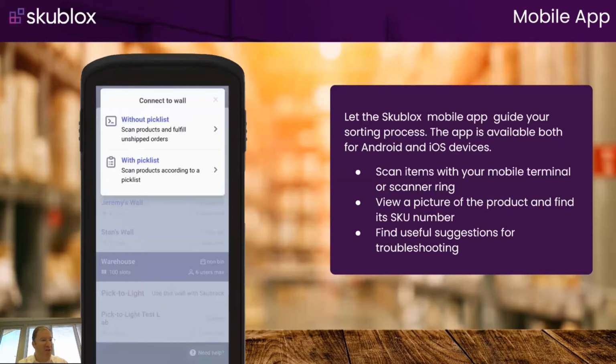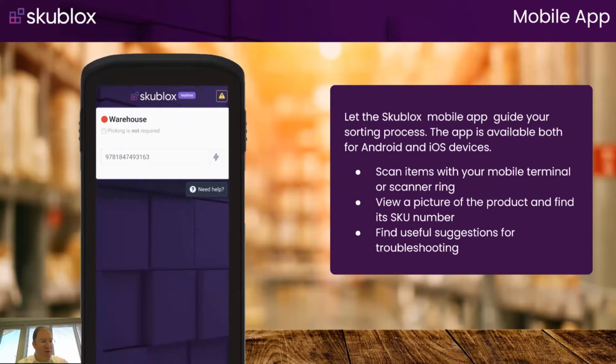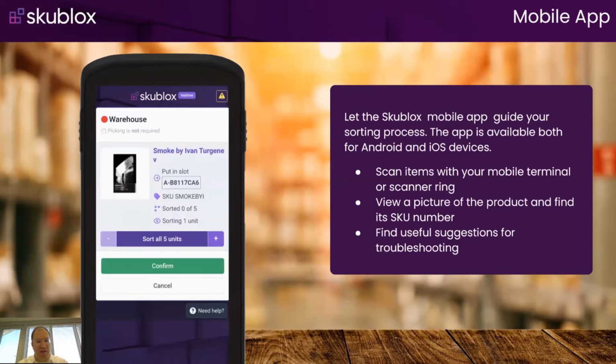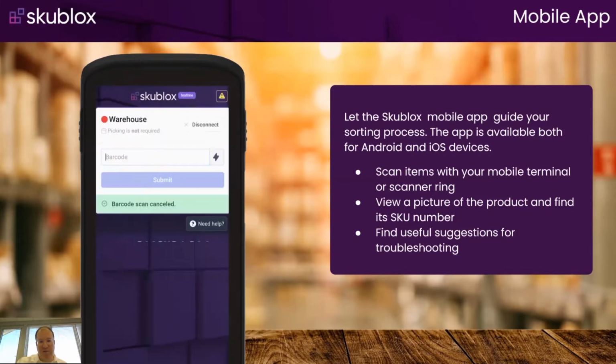We actually added the ability to force the user to put in a PIN code. What we noticed is that people get so used to just scanning and putting it into the box that we want, that by accident they could theoretically cancel out of the scan. So we added that PIN code option. That's something recently added to the mobile app.